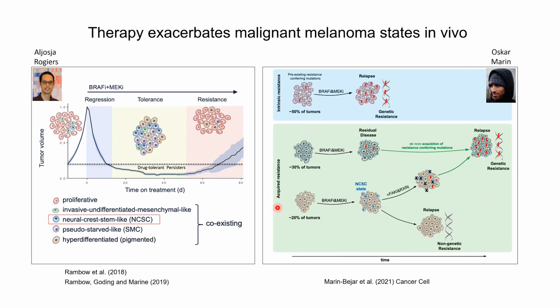We also contributed with some work to this different melanoma cell states under drug pressure. And this was in 2018 when we used a PDX model, a BRAF mutant PDX model, let the tumor grow, and then started treating BRAF MEK, tumor went away, lay low, and came back. And we profiled this model longitudinally using single-cell RNA sequencing and could identify drug tolerant states, as you can see here. They were interestingly all coinciding within the same tumor. Again, there was increased transcriptional melanoma cell state heterogeneity, drug-induced.